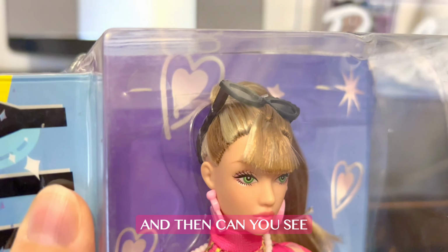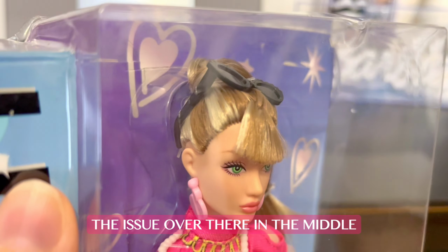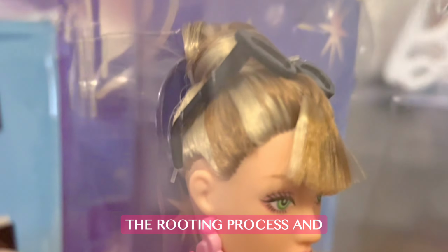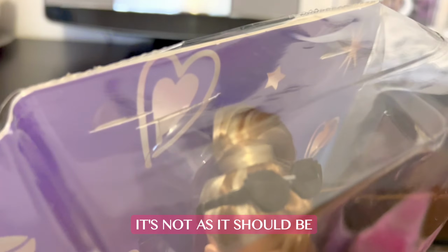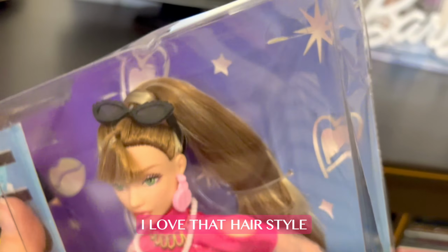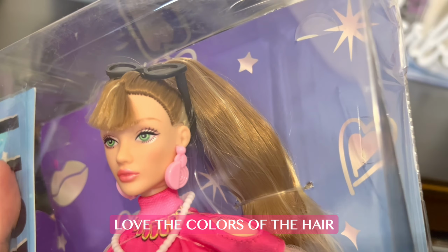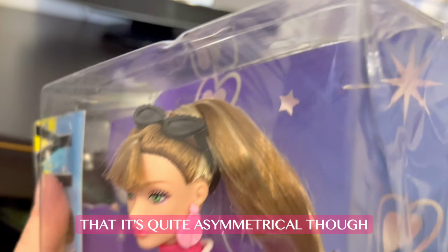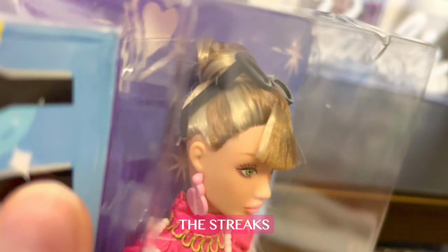And then can you see the issue over there in the middle? Yeah, some kind of mistake must have happened during the rooting process, and it's not as it should be. Other than that, I love that hairstyle. I love the colors of the hair, great combo. It's interesting that it's quite asymmetrical though, the streaks.